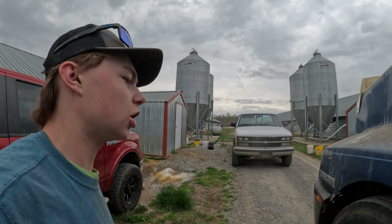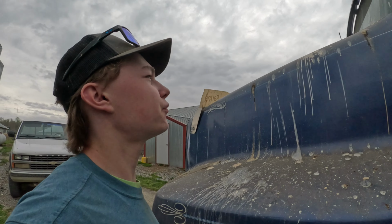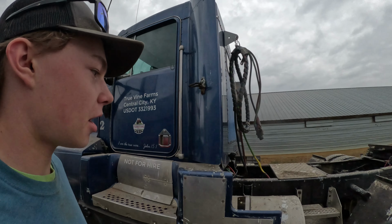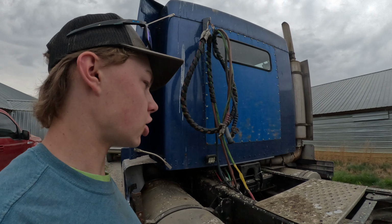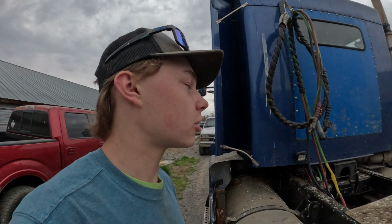Oh, my poor truck. Look how nasty it is. All the stupid birds. We may have to clock some birds out with the pew-pew. But that's why we brought the pressure washer, because we're going to give this truck a bath before we go pick up our little boy trailer. My truck needs a bath just as bad as this thing does, too.